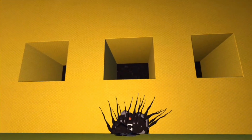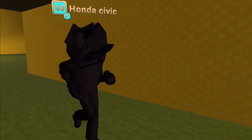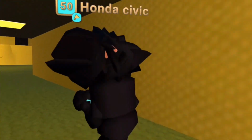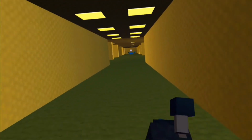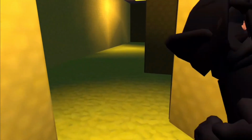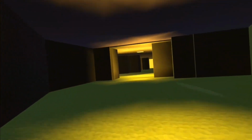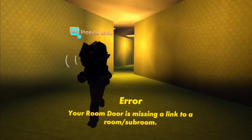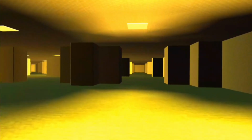Is this it? I guess we can keep looking around, blob friend. You totally not Honda Civic. Well, Honda Civic here, he done touched the goop, so he became the goop. But he still remembers me, so he's not gonna kill me. This is part of the research, ladies and gentlemen. Ooh, that actually kind of scared me. Oh, that means the room door, because this is supposed to take us to a new subroom or something, but the room door is broken. How dare they break their own game?